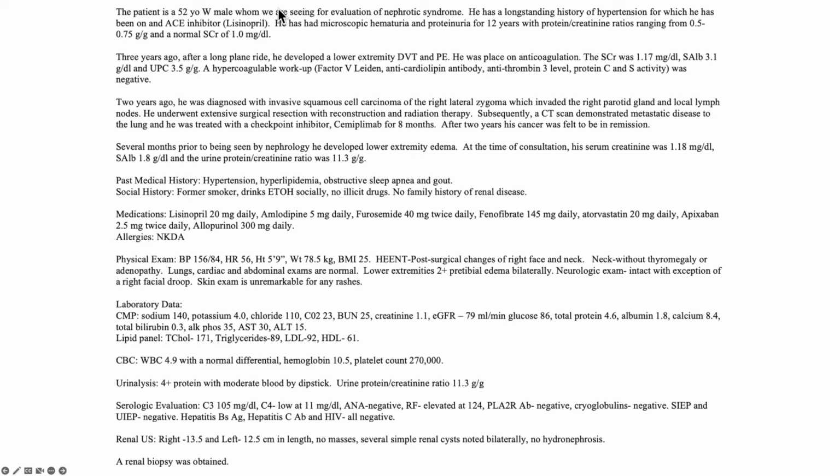Bill? Yes. Bill, I have a question for you. You kind of skipped over the low C4 and the positive rheumatoid factor, hematuria and proteinuria.